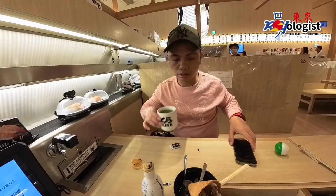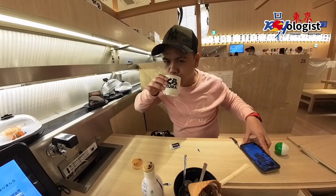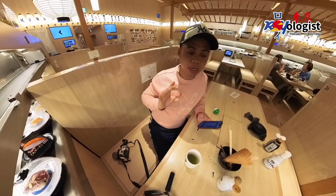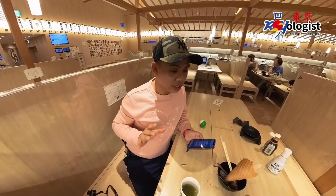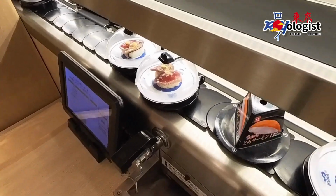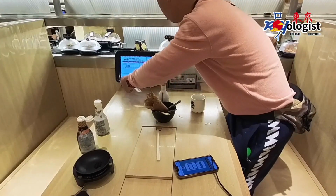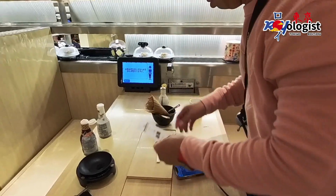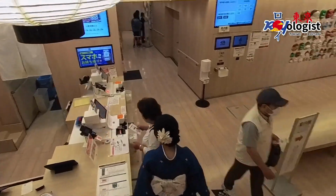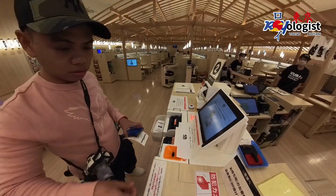Before I bill out, I take a last cup of matcha tea. Wow, my bill is just 976 yen. This is very reasonable. When billing out, you need to tap the button on the monitor first. Then I immediately proceed to the cashier's counter for self-payment.